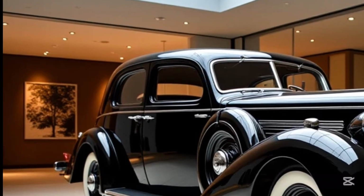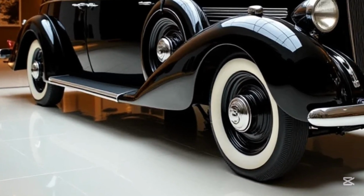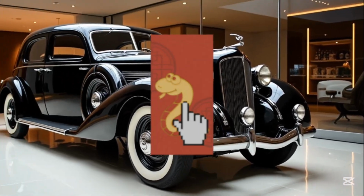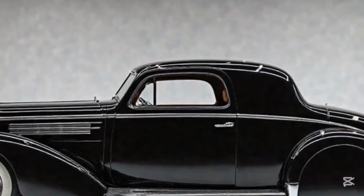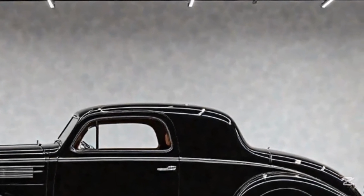One of the defining features of the 1942 McLaughlin-Buick was its striking design. The car featured a bold front grille, streamlined fenders, and elegant chrome detailing that gave it a sophisticated yet commanding presence on the road. It was built on the same platform as its American Buick counterparts, but it carried unique Canadian styling cues that set it apart.